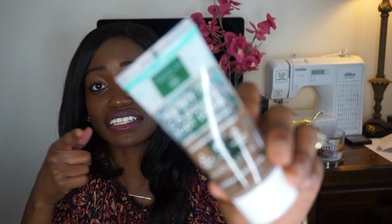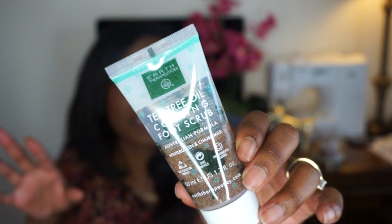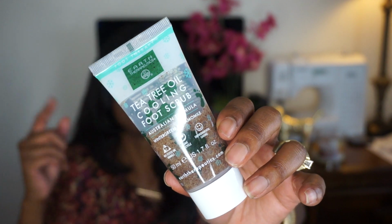That's about it. As you can see, this is my little nail drawer. It's just so much. I keep all my nail accessories in it, like my nail cutter, my baby's nail cutter. I have my tea tree oil cooling foot scrub I got from Ulta. Now this is really good. If you want to do your own at-home pedicures, use this stuff.